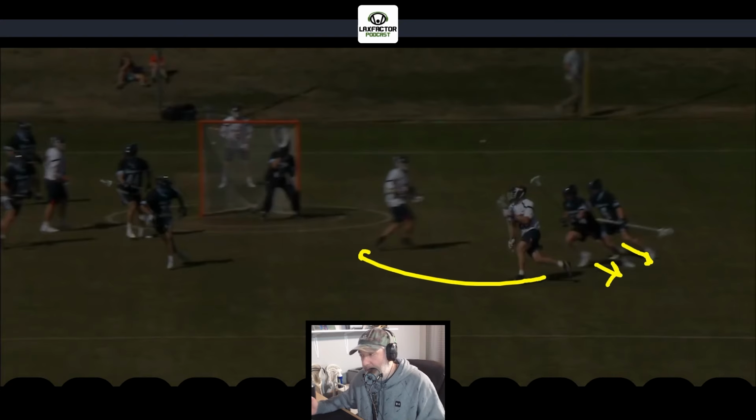Hopkins, you know, is going to pull it out and win this game here. Like at this point, just defensively, Hopkins did not look good. And as I was watching this game in real time, I was just waiting for Virginia to pull away and eventually win. But yeah, you can't have that happen.